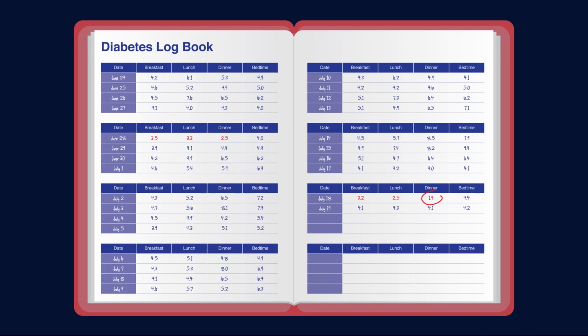Keep track of any hypoglycemic episodes you experience. Make a note of the date, time, and event surrounding the hypoglycemic episode. You can review your notes with your healthcare team at each visit. Your physician can suggest ways to avoid low blood sugar in the future.